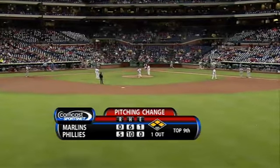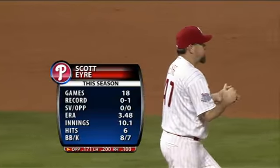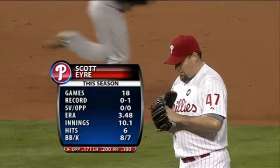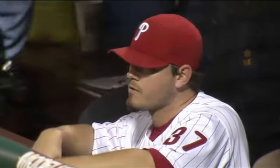Well, it's gotten a little tight here at Citizens Bank Park. Top of the ninth inning. Scott Ayers comes in with the bases loaded, into his 19th game, no wins, a loss, and a 3.48 ERA. Well, obviously they were hoping Chad Durbin would have a clean inning and get the game over with, and he got the first out on one pitch and then started to struggle after that.